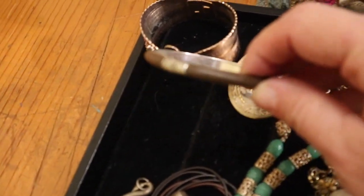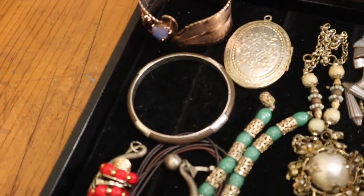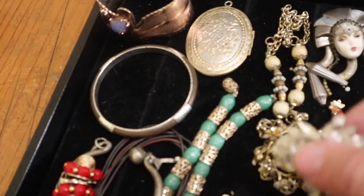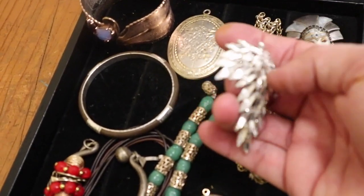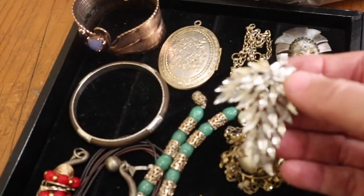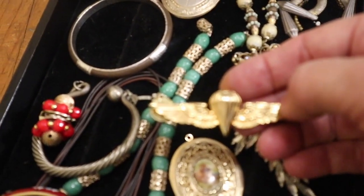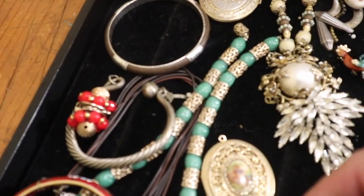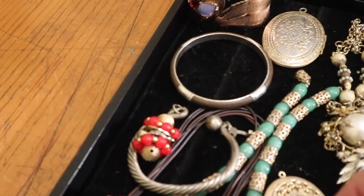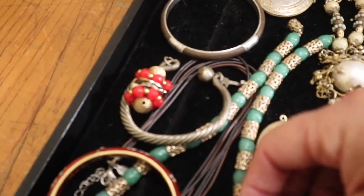This is newer. This is Brighton jewelry. They sell these at the malls. Cute little enamel rooster pin. This is actually by Napier. I don't think that they're glass though. They're faceted, but not glass. Military pin. Sparkly chandelier earrings. This sort of has the look of a Victorian pin, but it isn't.